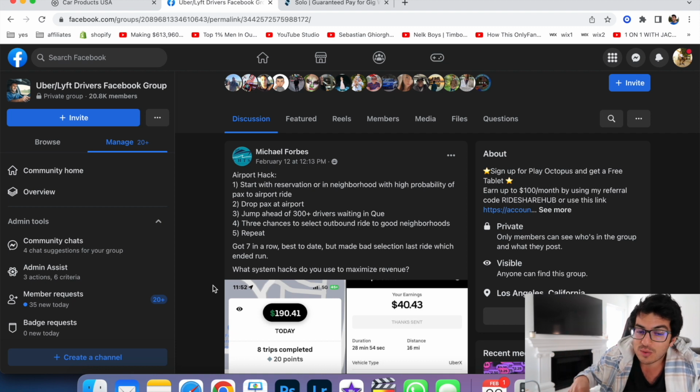So that's exactly what you want to do, is you want to essentially turn your app off or don't accept rides until you're in one of those neighborhoods that have a high probability, and look up in your area, do some research online, join a local Facebook group, and figure out where's the people who have the most amount of money that are gonna go to the airport.